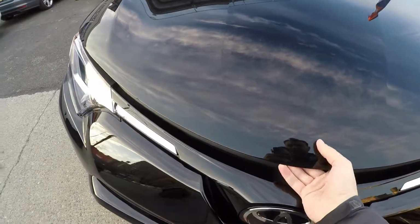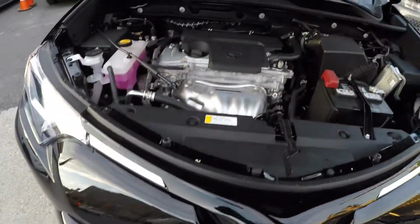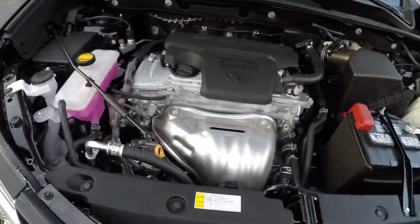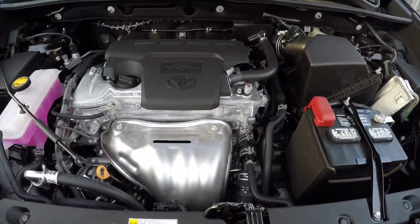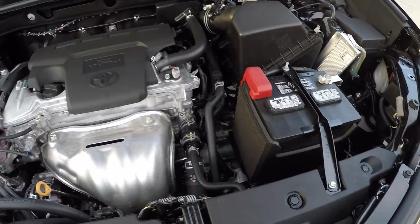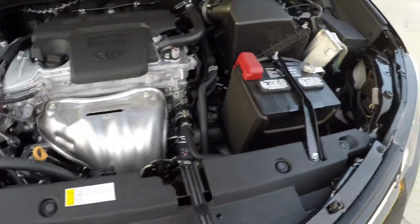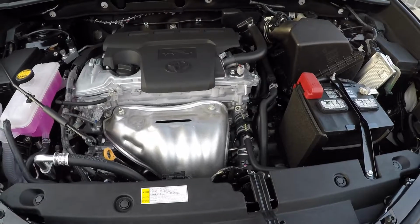Okay, let's check out what's under the hood of this RAV4. A little latch there, and this is that 4-cylinder engine by Toyota that produces 176 horsepower and 172 pound-feet of torque. This is a 2.5 liter inline 4, and it's plenty for this type of vehicle. It has a towing capacity of under 2,000 pounds, under 1,500 pounds to be exact, and it's a very reliable engine and very economical, having 26 miles per gallon combined.